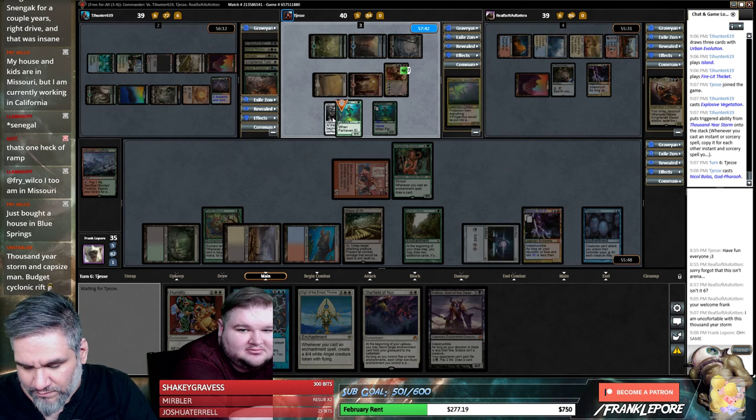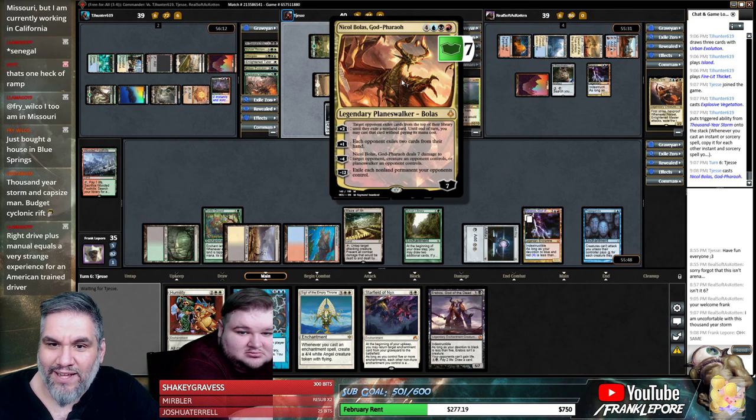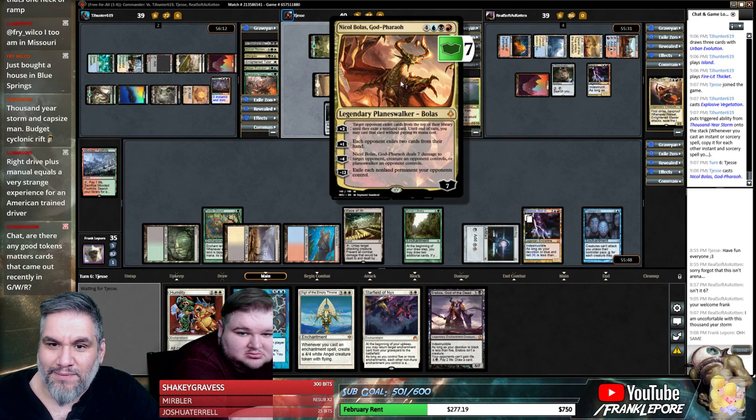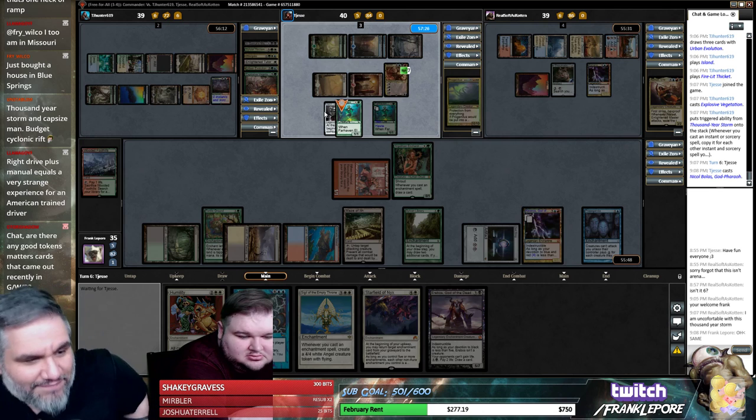Your dad. Oh, that thing is a problem. Oh boy, each opponent exiles 2 cards from their hand. Target opponent exiles cards from the top until they exile a non-land. Alright, let's see what they're doing. These two guys, the two TJs, are getting a little aggressive here.